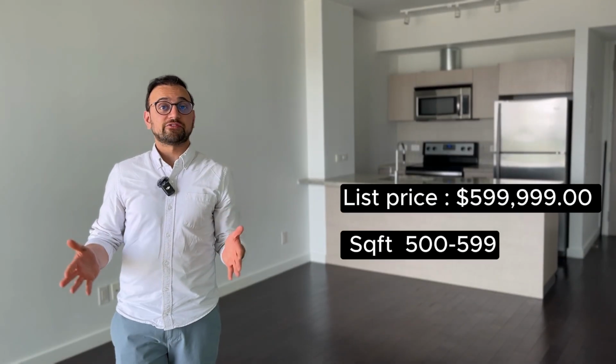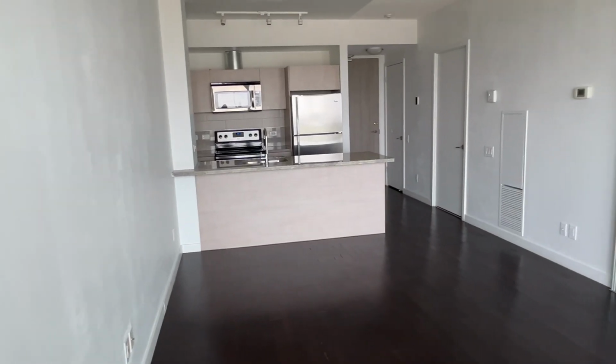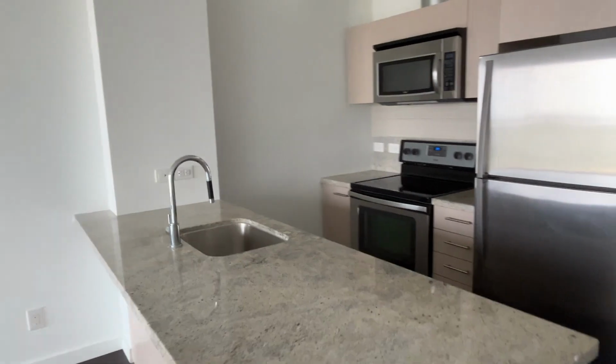This unit is listed for $599,000 and the size of this unit is about 590 square feet. If you check out the layout, it is pretty efficient. You won't feel cramped in it. Secondly, I do like the kitchen of this unit. It's pretty functional, as these days in newer condo buildings you do not get a kitchen of this style. In my opinion, it is a good starter home for a first-time homebuyer.